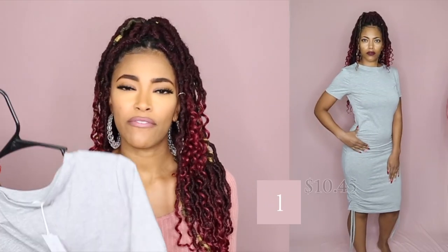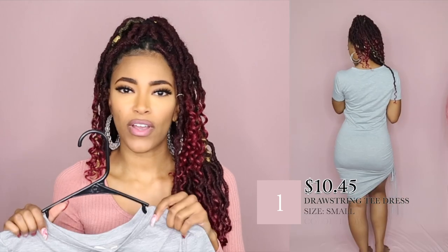But yeah, if you plan on shopping at Shein or Romwe, you might wanna price compare, see if they have the same stuff. I don't know, I haven't looked myself yet, but there's a little tip for you guys to check on. So up first for Romwe, we have this gray t-shirt dress.